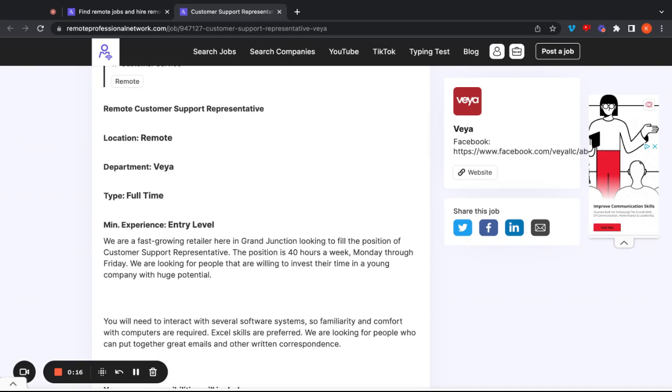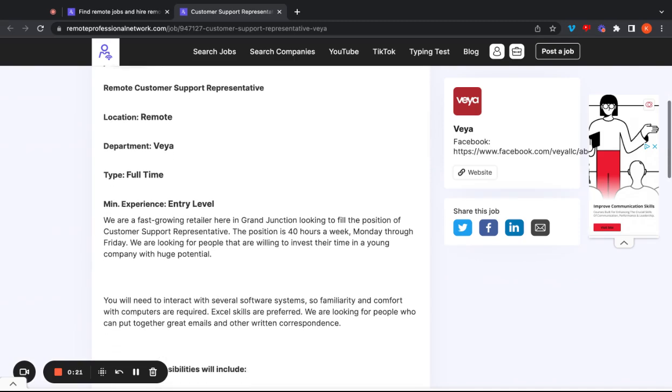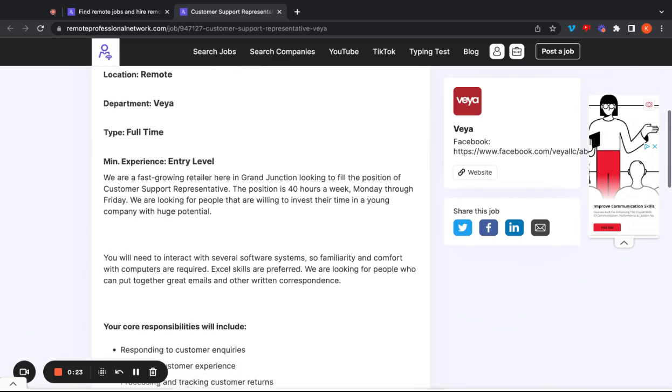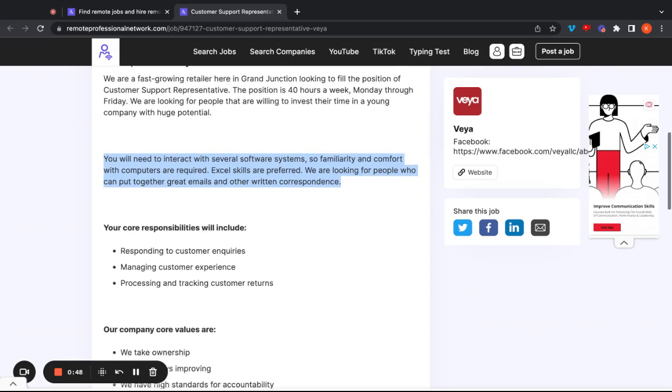So it's going to be 40 hours per week, Monday through Friday, and they're looking for people that are willing to invest their time in a young company with huge potential. You're going to need to interact with several software systems, so being familiar and comfortable with computers is going to be required. They'd like you to also have Excel skills, and they are looking for people who can put together great emails and other written correspondence. So definitely, guys, when you apply to this position, if you want to, definitely throw together a cover letter. You can kind of show off your writing skills and things like that in the cover letter.